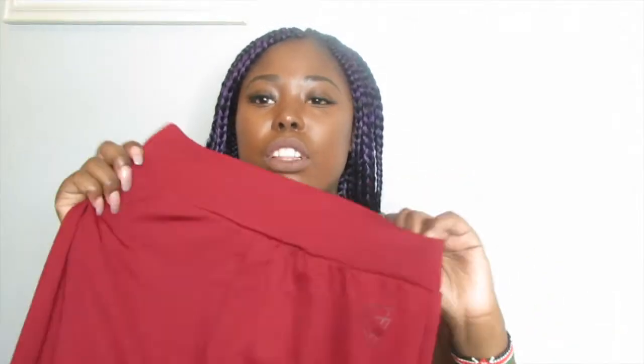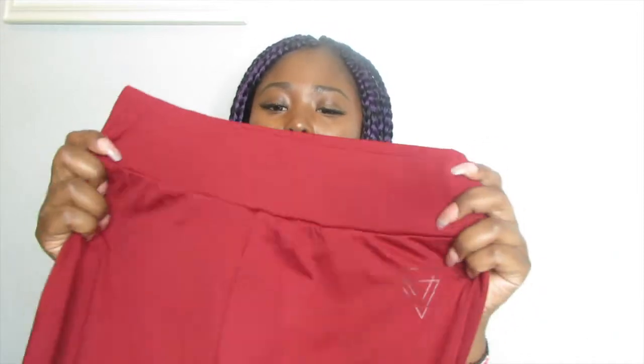The next thing that I got is this two-piece. It's supposed to be sleepwear, but honestly, I would 100% wear this out and about on one of those lazy days. The fabric, the texture is beautiful. I would wear these just to wear them. But I got these nice high-waisted leggings. I actually got a lot of those.